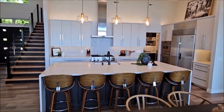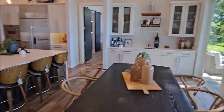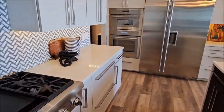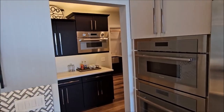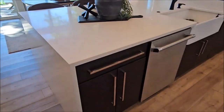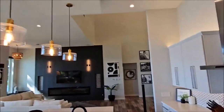So we come in with a view of the kitchen, huge island, room for dining. You can easily remove this dining room table if you're not going to use it and have all this space for entertaining. Thermador stove, Thermador oven with microwave and speed oven, and an extra speed oven in the pantry area. Sub-Zero fridge. Thermador dishwasher, farmhouse style sink. Okay, a lot of lights in this house.